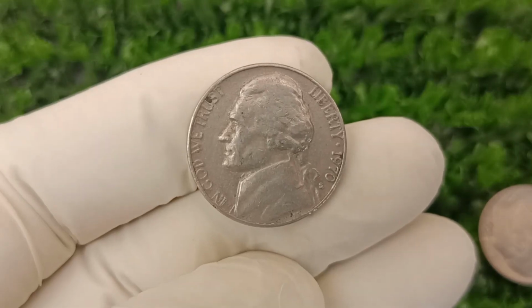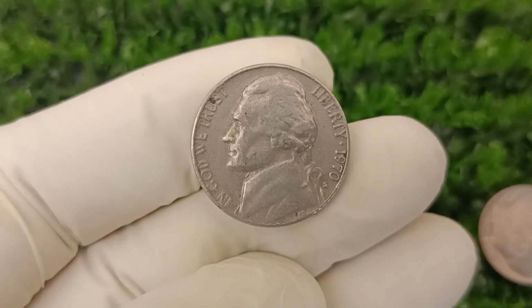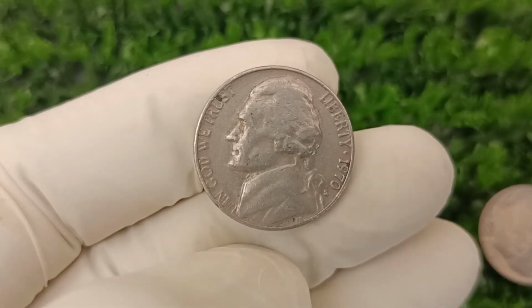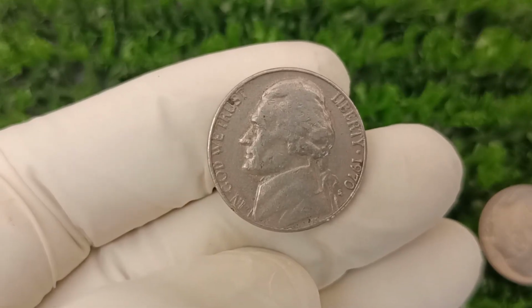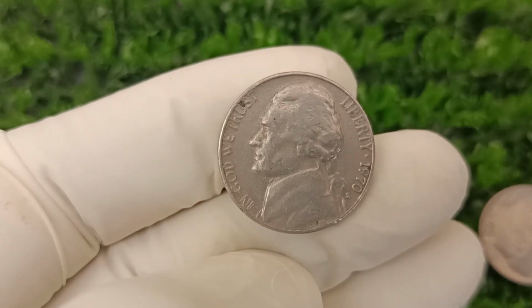Next up, the 1970 Monticello Jefferson nickel with the S mint mark. Not only is this nickel a part of American history, but it's also a rare and valuable find that you should know about, especially if you're a collector or investor. Stick around as we dive into the fascinating details of this uncirculated coin and its significant market value.